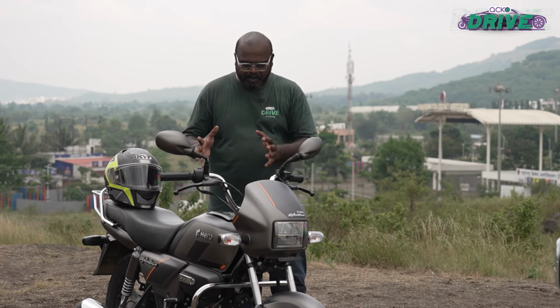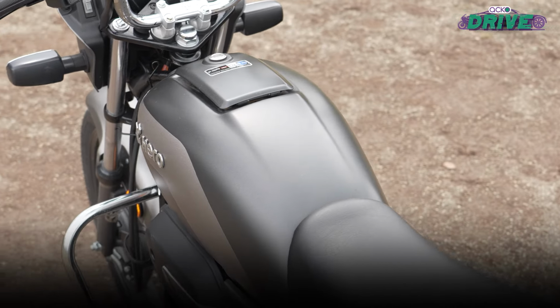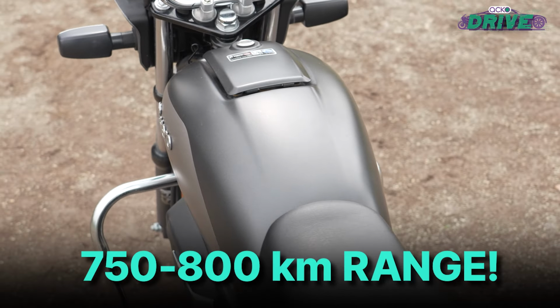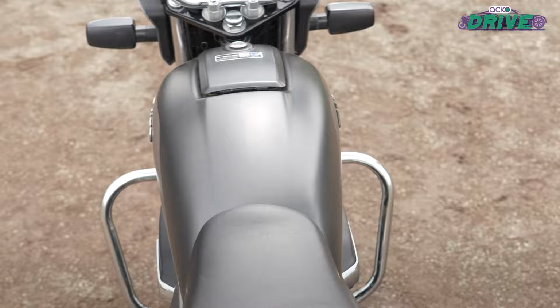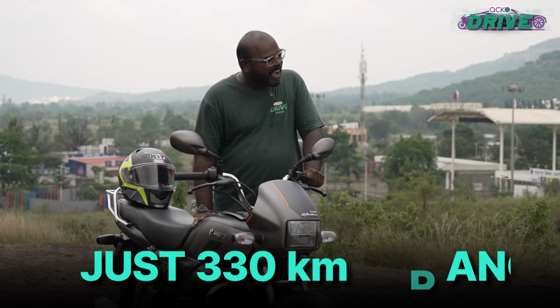But Jehan, you're missing out on one important aspect, which is the fuel tank capacity. The Splendor has a 10-liter fuel tank, which means a range of 750 to 800 kilometers. What about that? 110, 220, 250, 320, 330. Less than half of this.